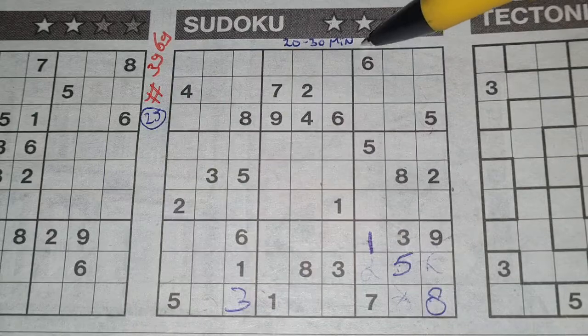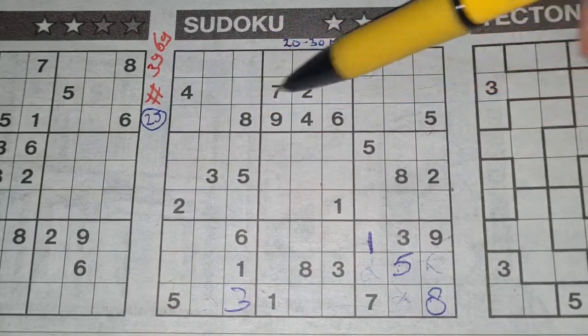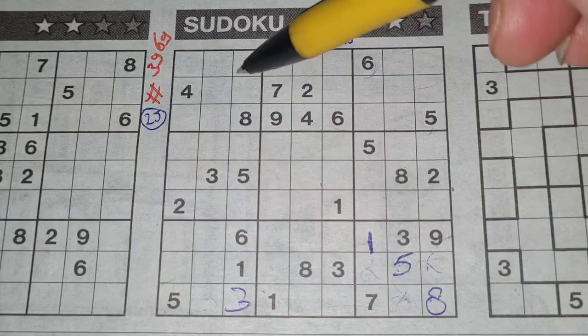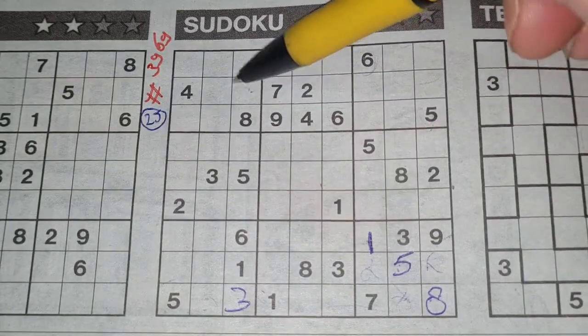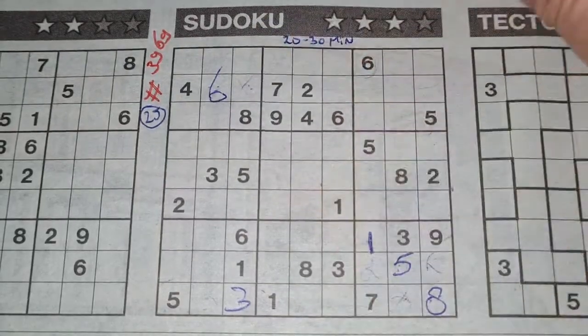Alright, 6 in the first row, 6 in the third row. So the row between, the second row, only 2 places left for the 6 should be here or there. We see there 6, no 6 there, 6 should be here.